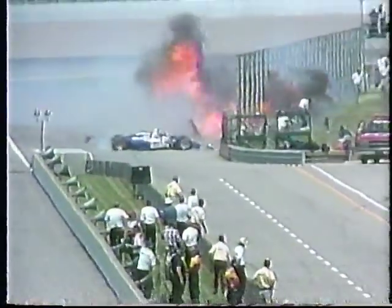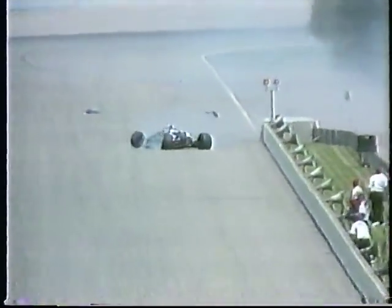Didier Theys coming off of the fourth turn. Lost it, solid impact down to the inside. Fortunately, they shortened the pit wall. He missed it, came to a stop in the middle of the track. He was uninjured.